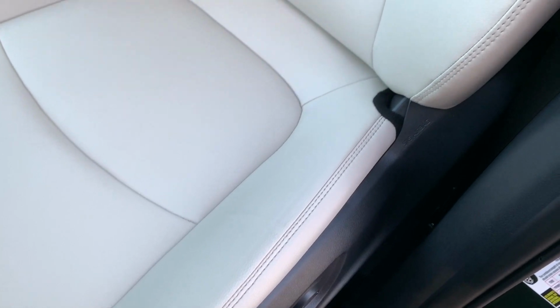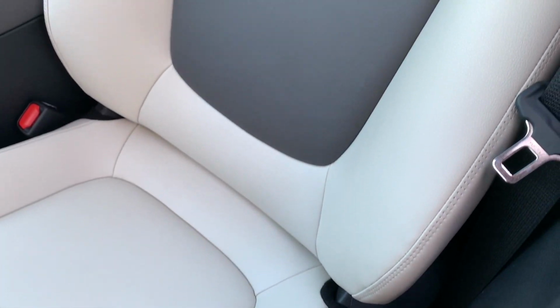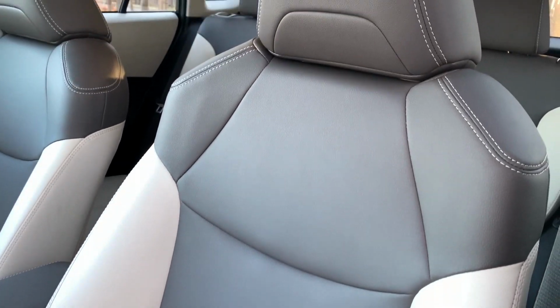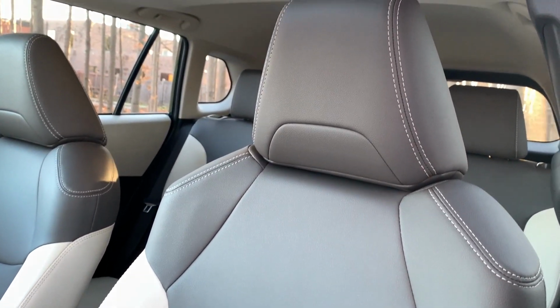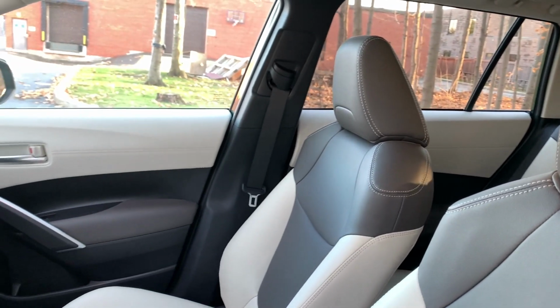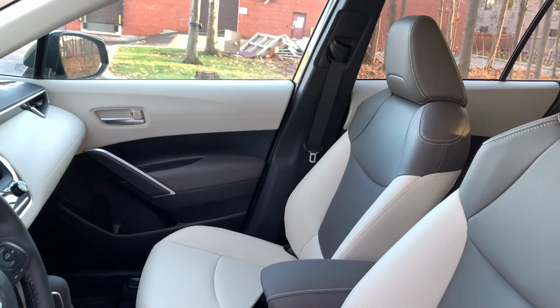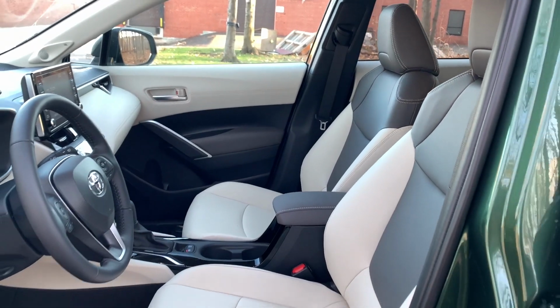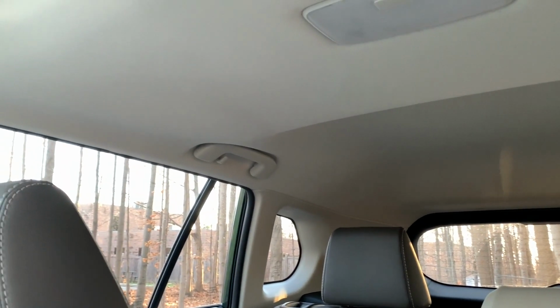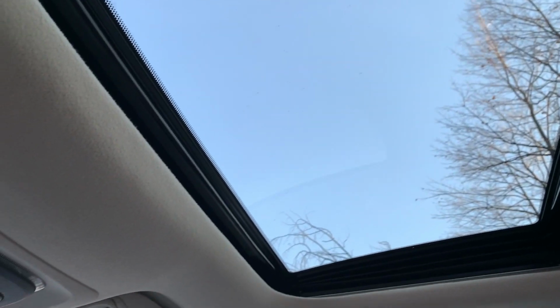So the seats are really comfortable. Top trim XLE gets Softex seats, gets an 8-way powered driver's seat, you get lumbar support for the driver as well. And there's a really, really cool 2-tone interior where it's white and grayish, not quite black, which is nice because this comes with a sunroof. And you can see the A-pillar here is white. And even if there wasn't a sunroof, it wouldn't feel closed in and smaller than it is.